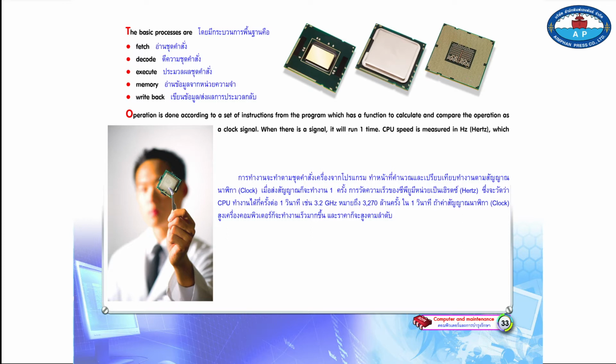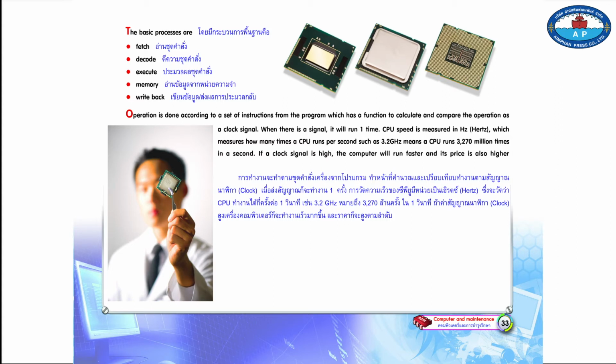CPU speed is measured in hertz, which measures how many times the CPU runs per second, such as 3.2 gigahertz means the CPU runs 3,200 million times in a second. If the clock signal is high, the computer will run faster, and its price is also higher respectively.